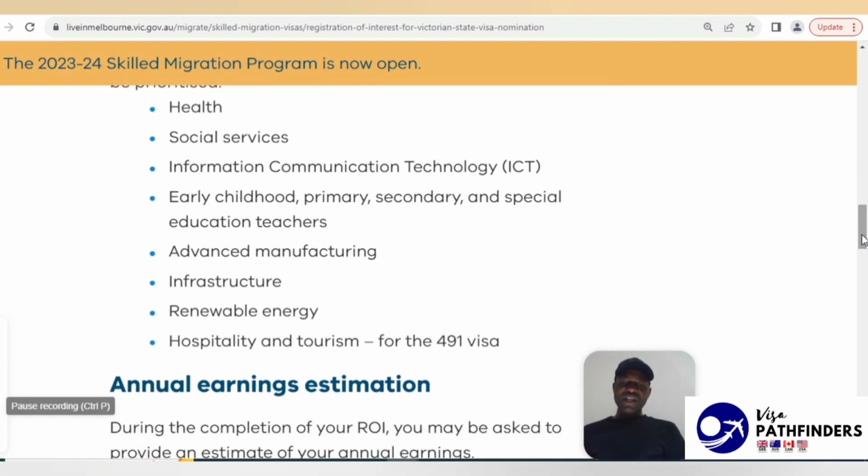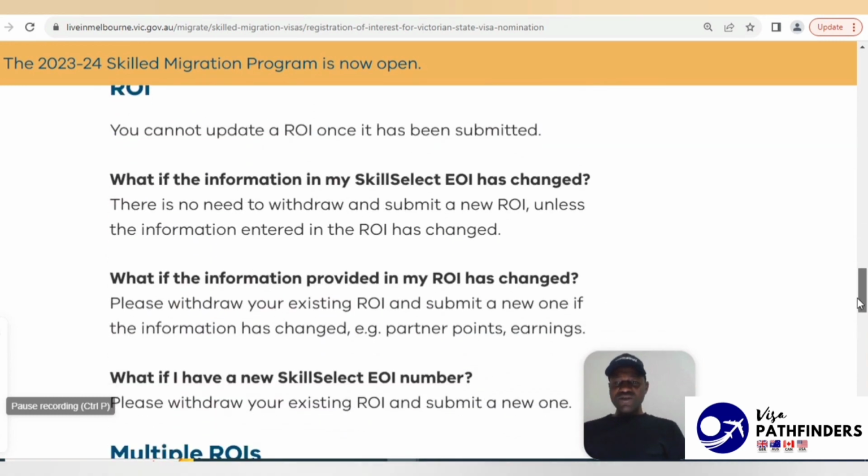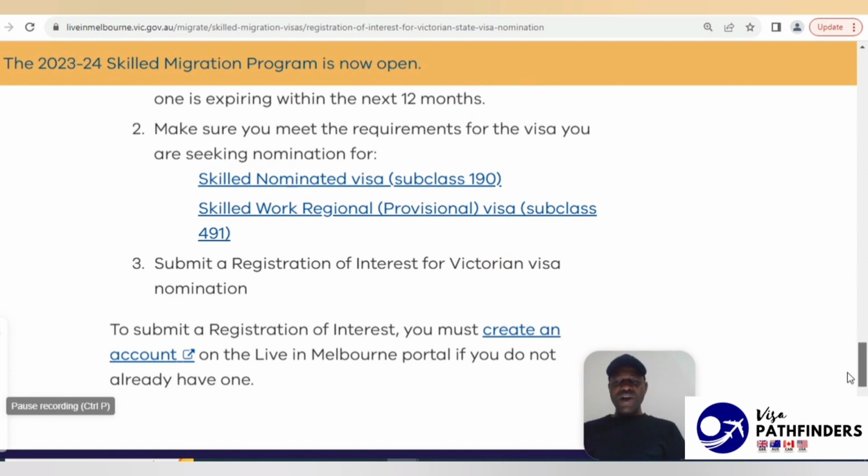And so for the hospitality and tourism, it is actually focused on the 491 visa. So you can read through all the details right here in terms of your ROI when you have multiple ROIs and all of that.